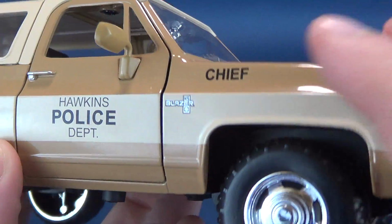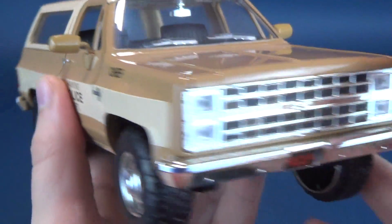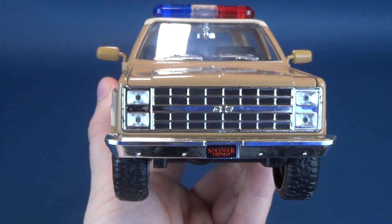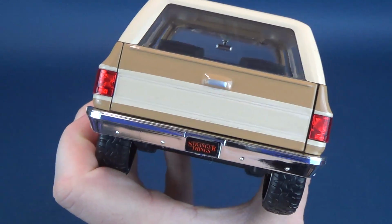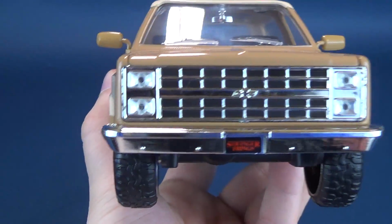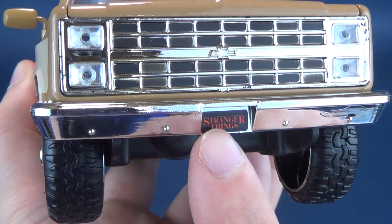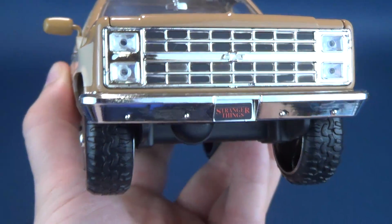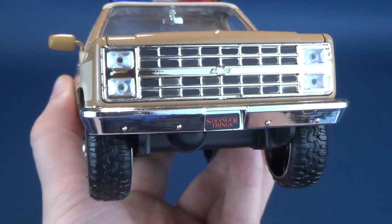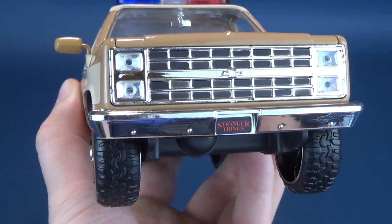On the side, you've got Hawkins Police Department. You also, of course, got the Blazer logo there and Chief located along the top. A set of four headlights, and on the back there, a pair of taillights. The interesting thing, though, is that this is now another instance in which they've put not the real license plate. And I'm wondering if some of that chalks up to licensing.